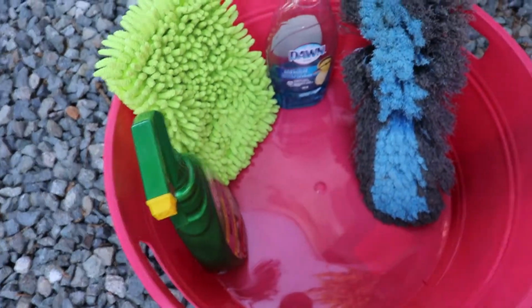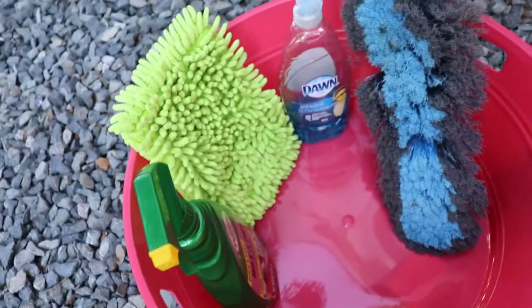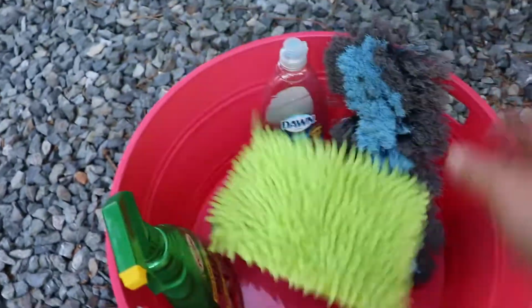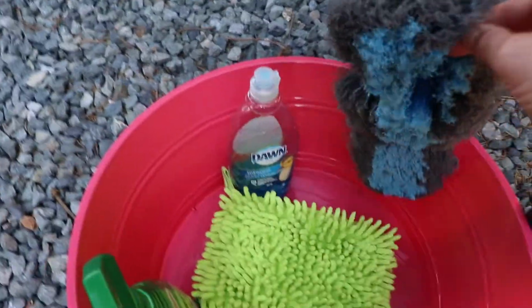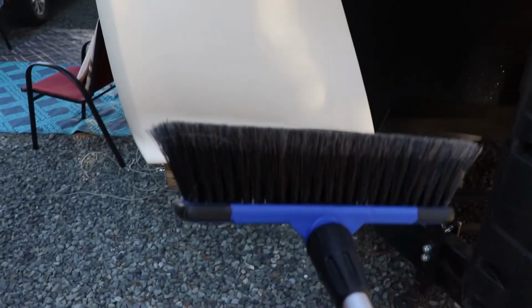And this is what we use. Set it up in our little mini Maddie bathtub. Basically just use Dawn dish soap. And I have my mitten. And then this is the old brush. It's a little bit dead. Good for the tires. And I bought a new brush the other day just because the other one was a couple of years old for sure.